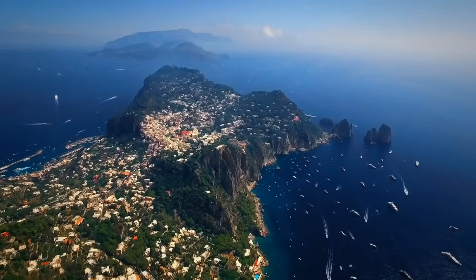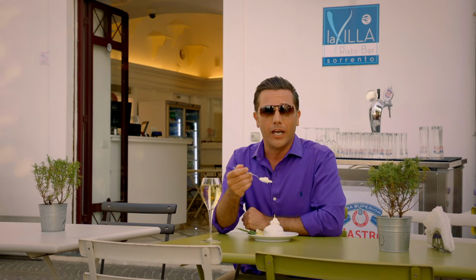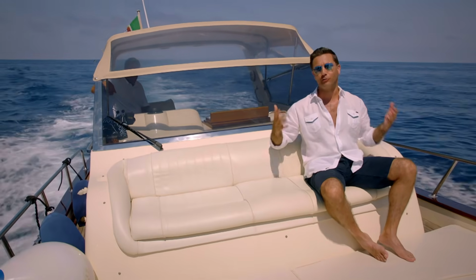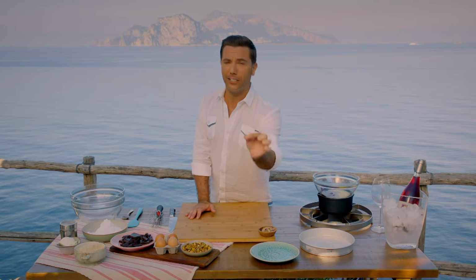Salute! Next time, I explore the sweet side of Sorrento. Not having the delizia limone is like going to Ireland and not trying Guinness. Set sail for Capri. You're gonna have to arrive in style, and serve up a dish sweeter than me. Trust me, the best cake that you ever had.